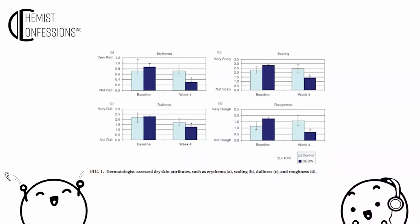If you zoom in a little closer to these charts, you'll see that the error bars are humongous. They're like this. I was looking at it, in the beginning, the baseline, it's all over the place. Yeah, exactly. But directionally, it seems to indicate that these ingredients matter.